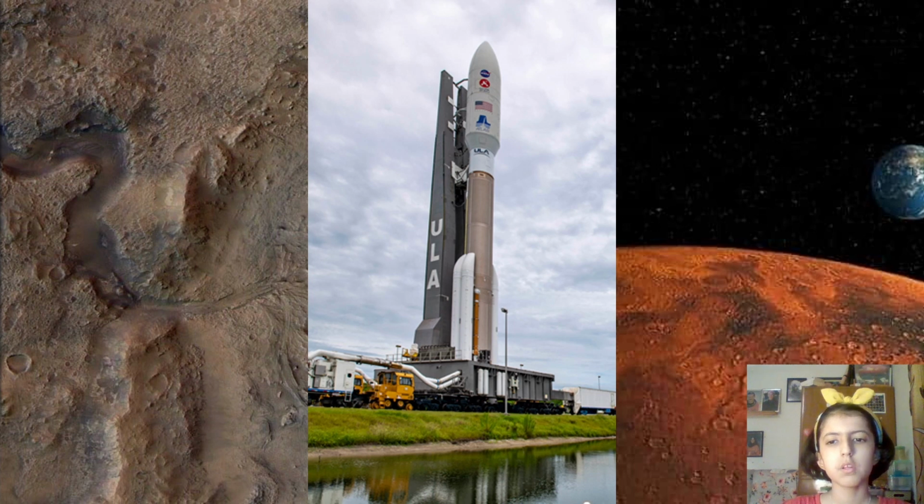It was launched in July 2020, 30th July to be exact, on an Atlas V541 launch vehicle, as you can see here. From then, it took 7 months to arrive at Mars. It arrived in February 2021. And on Mars, its landing site was Jezero Crater, as you can see here.